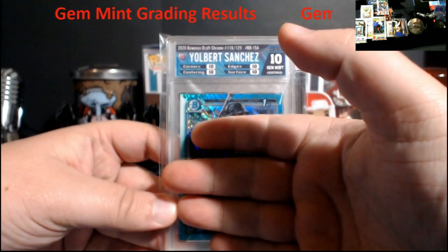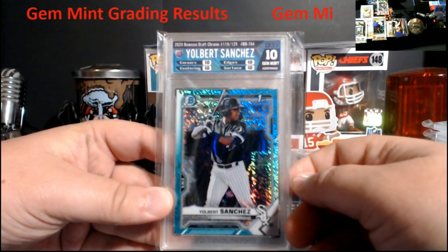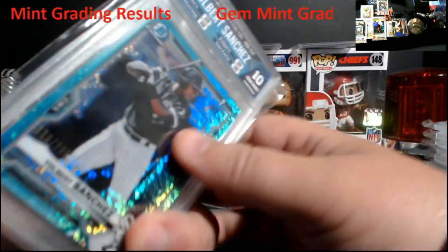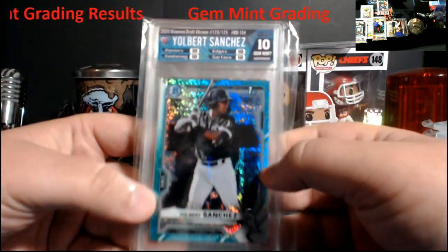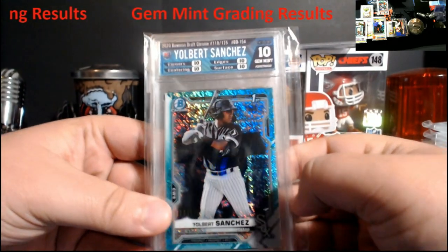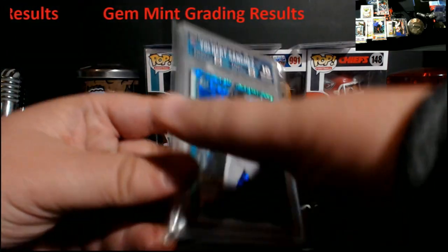First, Bowman, if it'll focus here. All 10. This is the Aqua Shimmer. It should be numbered out of, maybe not. Oh, it is out of 125. So pretty cool. In case he ever does anything, we got something on him.